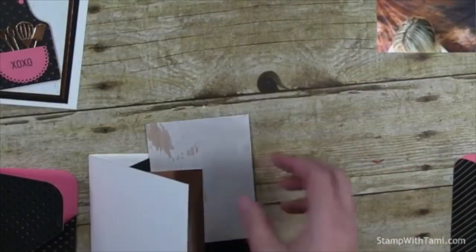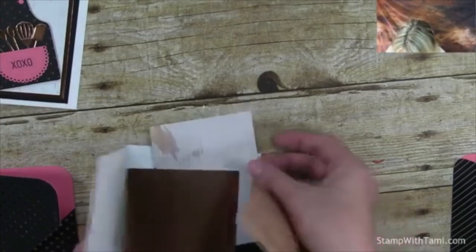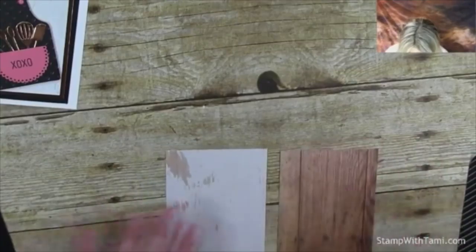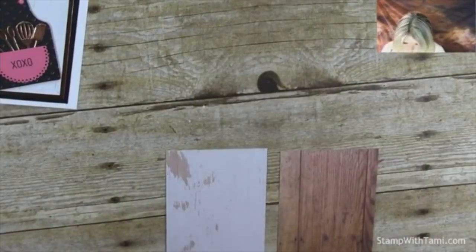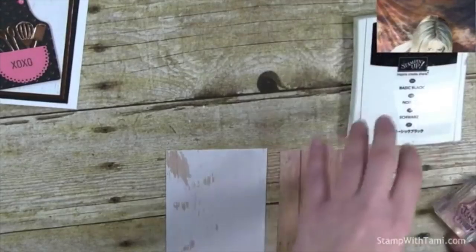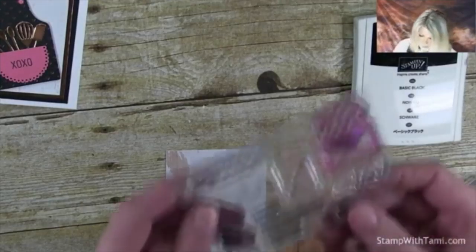The first thing I'm going to do, now I took the wood textures designer paper, and we're going to stamp the words. And the words came from the stamp set, but you could substitute. So you could use that Apron of Love stamp set and substitute other words here. I'm using the stamps that actually came in the kit. And I'll show you those real quick. These do not come in the refill. So when you get a refill, you don't get the stamp set.